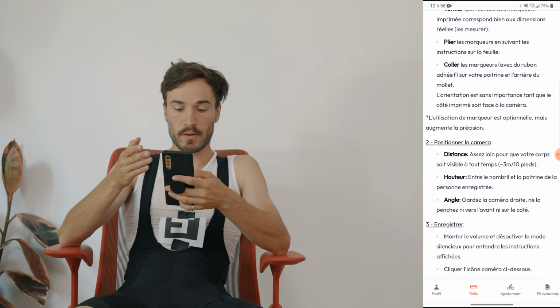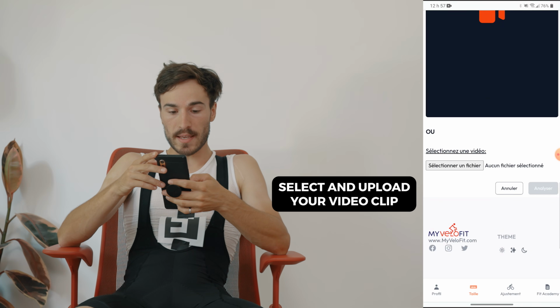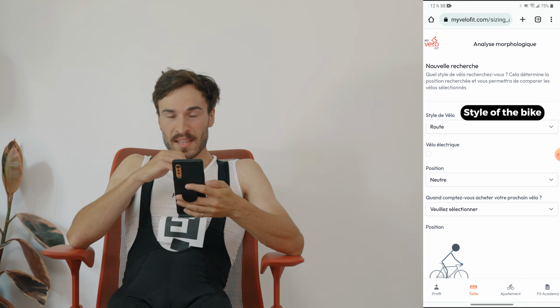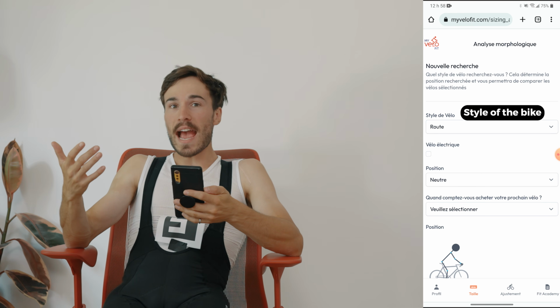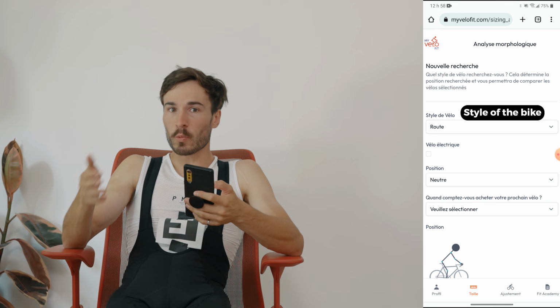Let's just see what all the bike sizes are that it recommended for us. This is the step we followed earlier. You can go down, follow all the instructions, and here I can upload videos. Alright, now that the upload is done, the AI asks us what type of bike we are riding and what kind of position we're looking for.